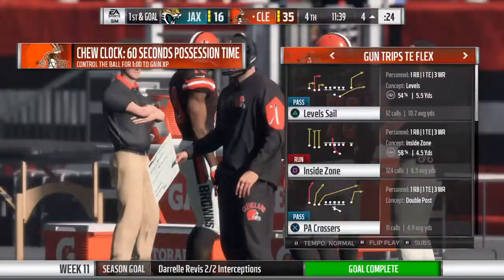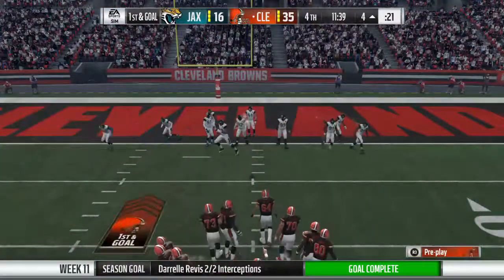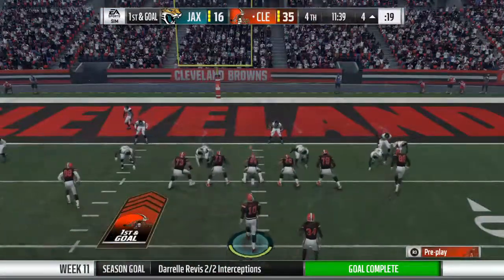Knocking on the door. Looking to jam the receivers at the line here. Press coverage look defensively.